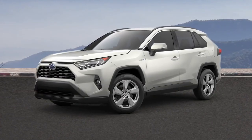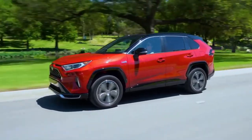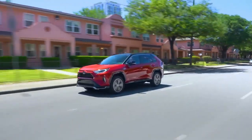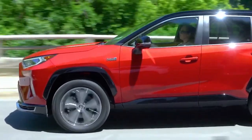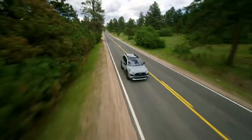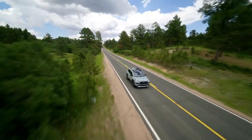XLE Premium Hybrid. Not to mention, this year welcomes the all-new RAV4 Prime plug-in hybrid with its optional EV-only driving and the second quickest acceleration time in the entire Toyota lineup. So let's find out more about why RAV4 continues to lead its segment.